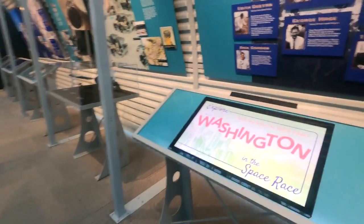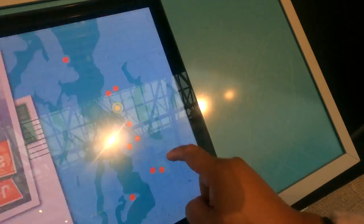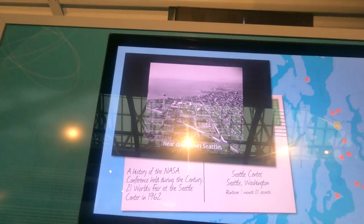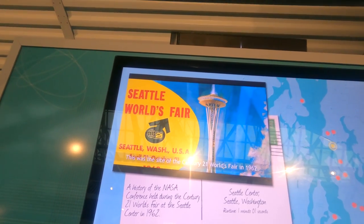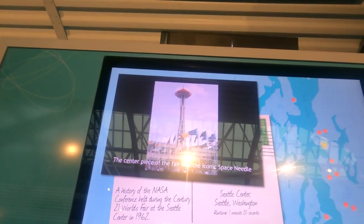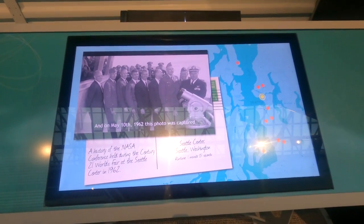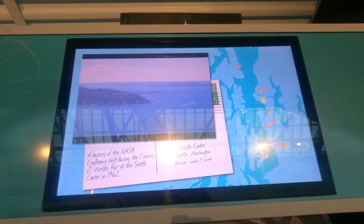Welcome to the Seattle Center, located in the Lower Queen Anne neighborhood near downtown Seattle. This was the site of the Century 21 World's Fair in 1962. The centerpiece of the fair was the iconic Space Needle. And on May 10, 1962, this photo was captured on the Space Needle's observation deck overlooking the Puget Sound.